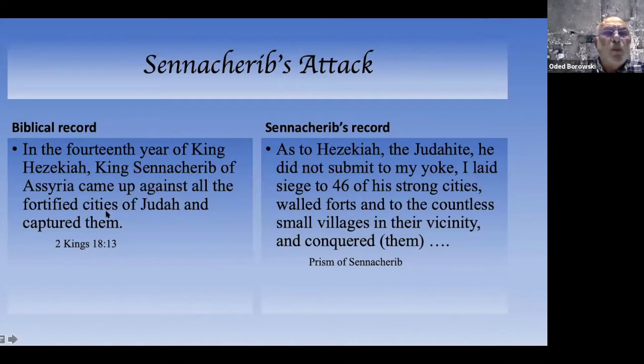And here is what we learn about it from the Bible. In the 14th year of King Hezekiah, which falls in 701, King Sennacherib of Assyria came up against all the fortified cities of Judah and captured them. It's interesting that in the Bible, they say King Sennacherib of Assyria came up against, as if it was of his own volition. But it was, of course, in response to Hezekiah's revolt. Sennacherib's record tells us that as to Hezekiah the Judahite, who did not submit to my yoke, I laid siege to 46 of his strong cities, walled forts, and to the countless small villages in their vicinity, and conquered them.